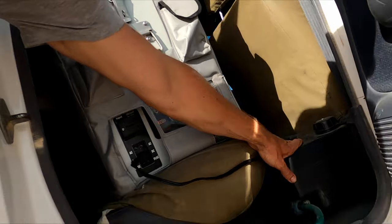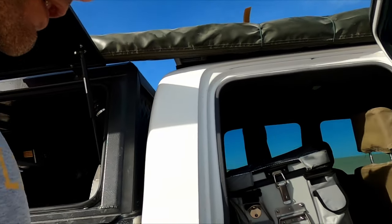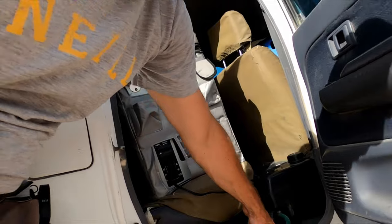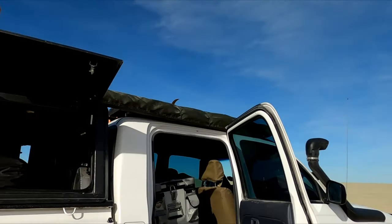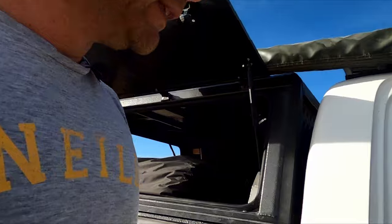Then I've got the Front Runner 40 liter footwell tank. So it runs all the way across. Nice wasted space that's been utilized, 40 liters of water. And all I've done is, because I could not find the proper Front Runner hose connection in Windhoek, I took some garden hose, cut it off, and I've got the garden hose fitting in the front. Works 100%.